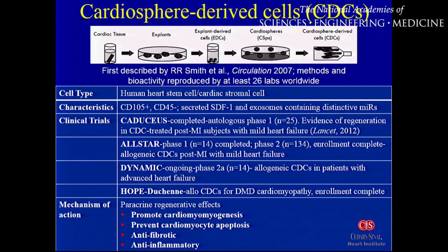The cell type turns out to fulfill the criteria for a cardiac progenitor cell in the sense that it's multipotent and clonogenic, but that doesn't seem to have much to do with the mechanism of action per se, because the cells can die off and there are long-lasting effects, as I'll show you in a minute. So we tend to think of them more as cardiac stromal cells with extremely interesting regenerative properties.